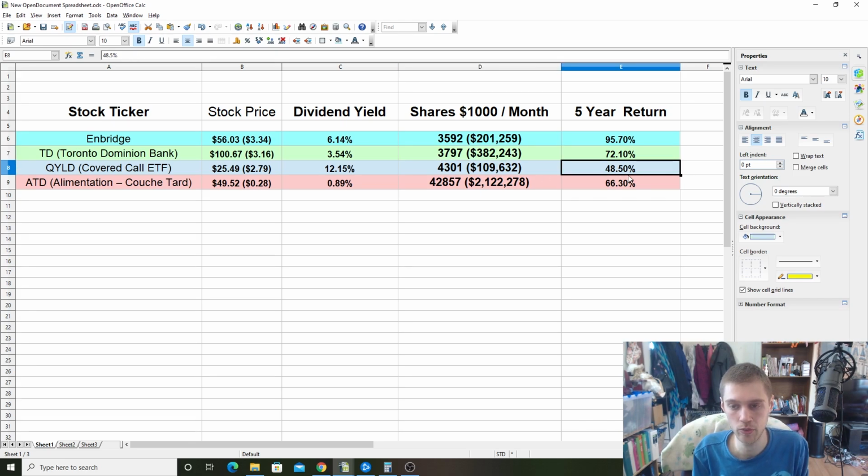Total 5-year return of QYLD is 48%, which is obviously a little bit less compared to the other examples we have here. So it's obviously the lowest, but it's not bad when you think about it. You're still getting almost that 10% return per year, which is kind of interesting with some of these covered call ETFs. The returns aren't bad.